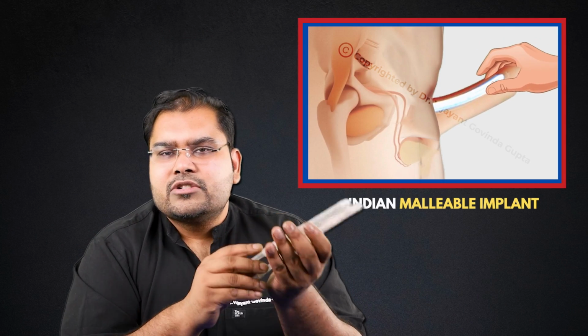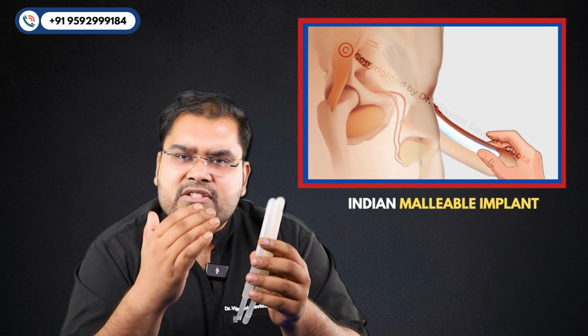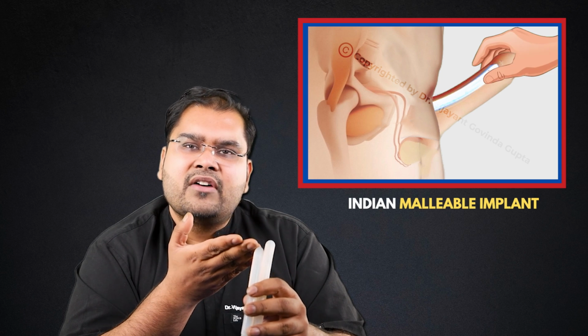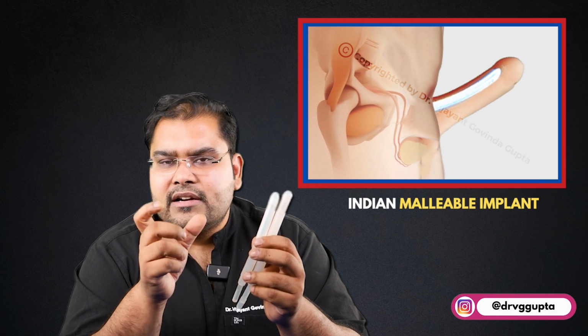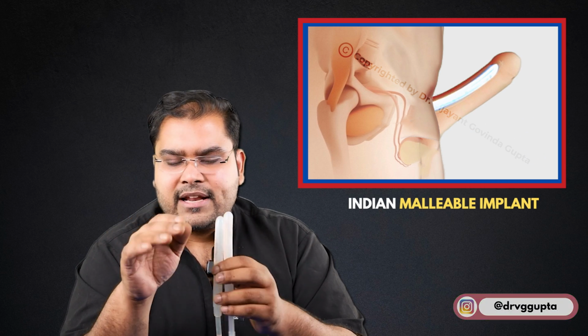The Indian implant does not provide you any length or girth increase. Whatever length or girth the surgeon fits for you on the day of surgery tends to stay with you for your life. So what we do is we usually put in maybe half an inch larger implant inside the penis. So the patient gets a little bigger, but that size tends to remain fixed throughout his lifespan.